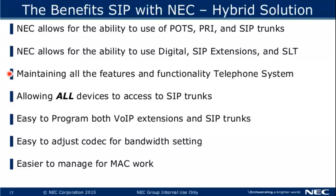You're still maintaining all of the features and functionality of a phone system, even if you're using it as a pure IP solution. I mean, one of the fun stories that used to be told is big hospitals investing thousands of dollars on a system.